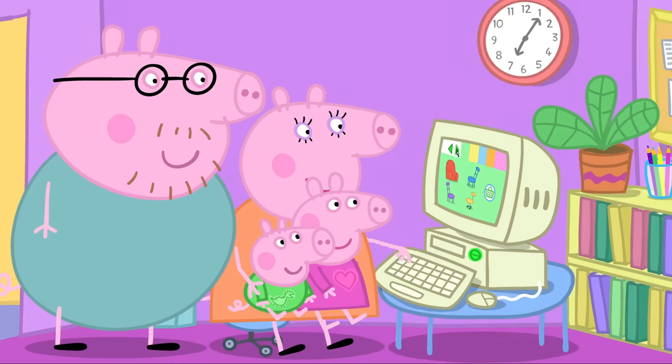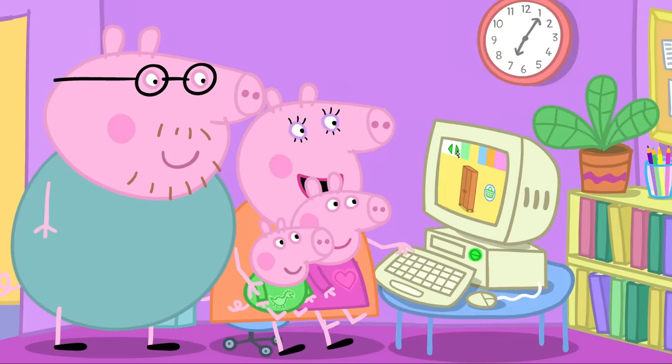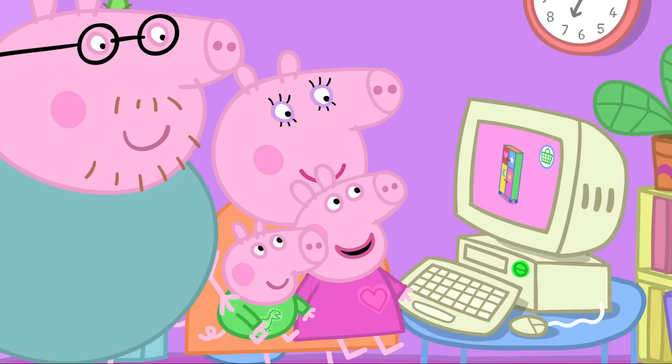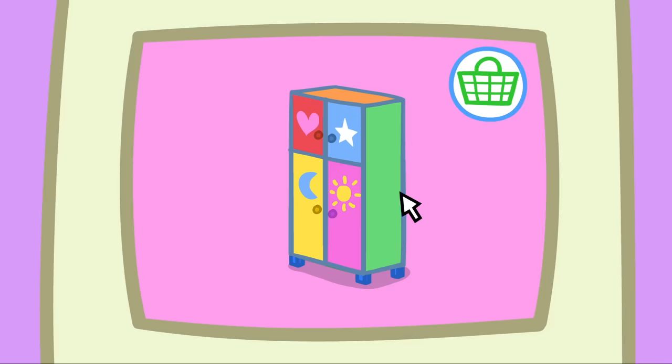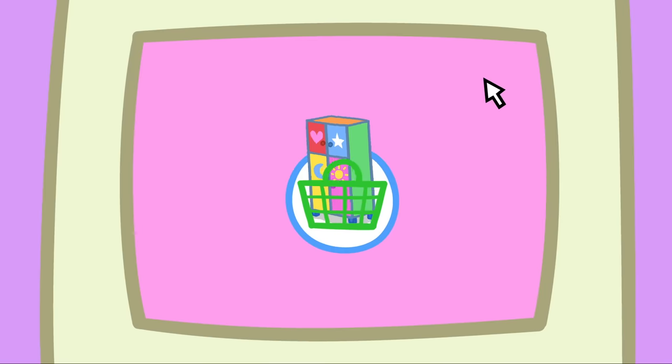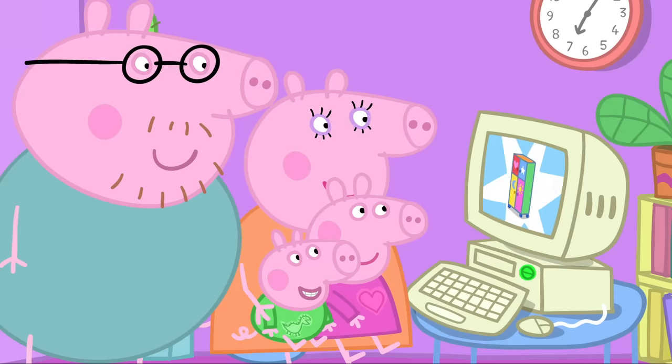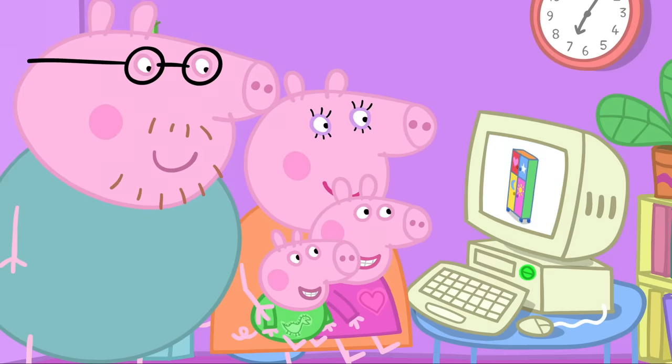Mummy Pig is using the computer to buy a toy cupboard. Aha! Now, which one shall we get? Can we have this one, please? That looks perfect. Mummy Pig is buying the toy cupboard. Congratulations! Your toy cupboard is ordered. Oh, goody!